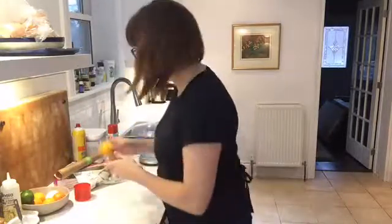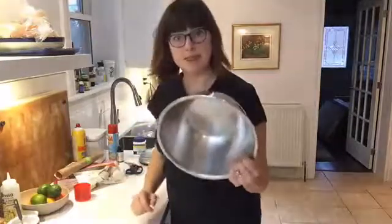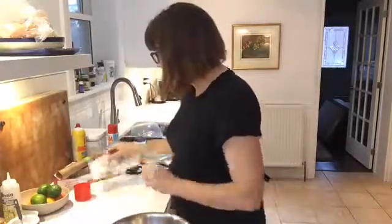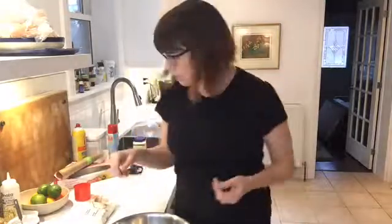Oh dear, this orange is rotten. That's okay. So we've got our limes. They're ready to go. And I've got my single bowl. That's also fine. Now I'm just going to start making these babies. So we're going to start with an egg.